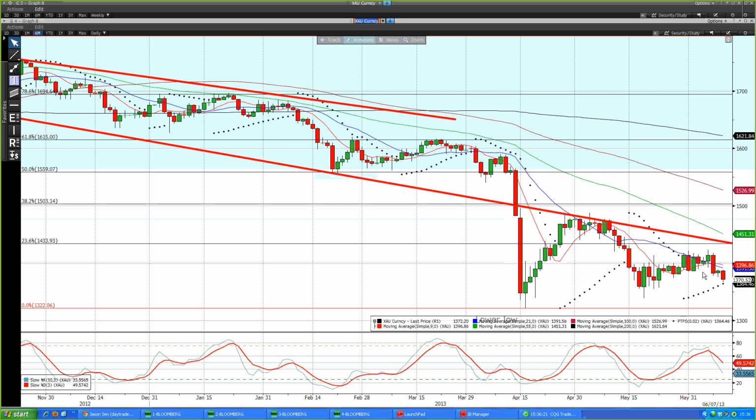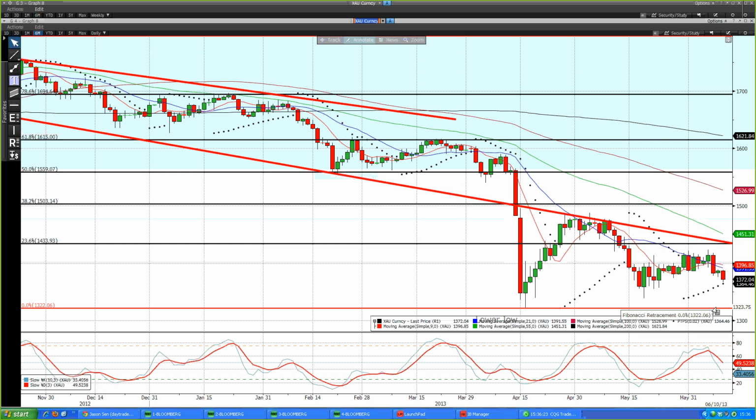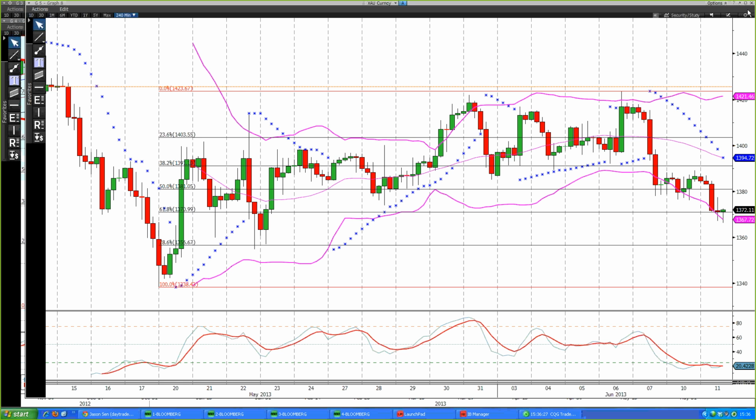We've broken the low of the last week or so. 1360, 1371 area was some support, and we dipped below that, but look at these two spikes on the last two candles. There are some buyers down there, and it's getting pushed back up above that 1371 level now.